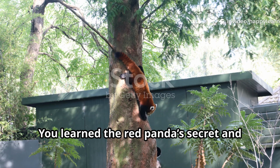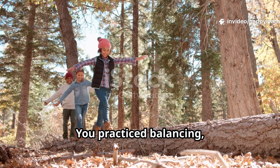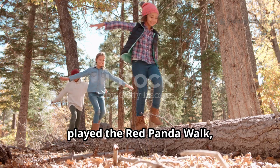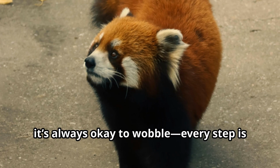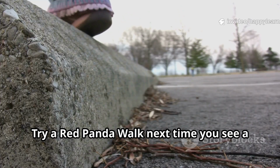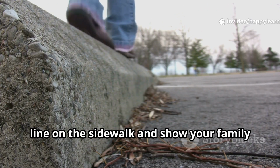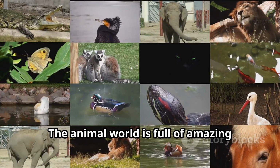What an adventure. You learned the red panda's secret and met Ruby, the treetop acrobat. You practiced balancing, played the red panda walk, and became a balance star yourself. Remember, it's always okay to wobble. Every step is part of learning. Try a red panda walk next time you see a lion on the sidewalk and show your family what you've learned. The animal world is full of amazing skills.